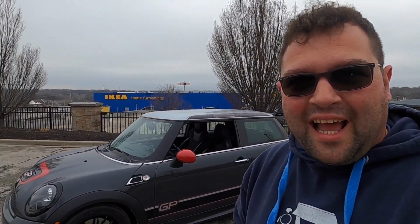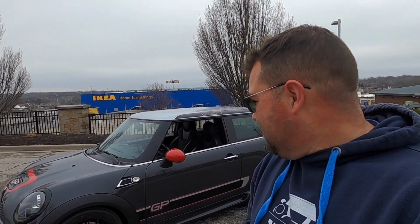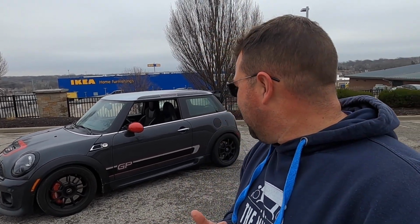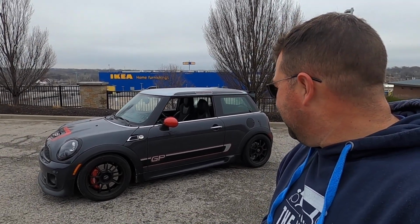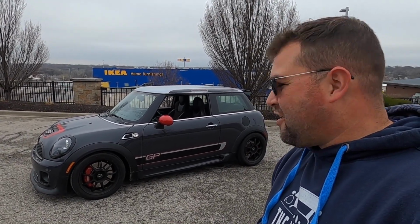Now, if you haven't gathered, I love this car. It makes me remember and miss terribly my JCW Clubman and my R56 race car that I had built. And if I had the ability to do it again, I'd probably buy one of these, or another R56 JCW, just because I think they're wonderful cars. Don't get me wrong, I love my F56, but I love these cars too. And oh boy, if I had the money, oh, I would buy it in a heartbeat.